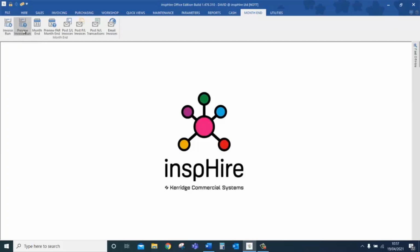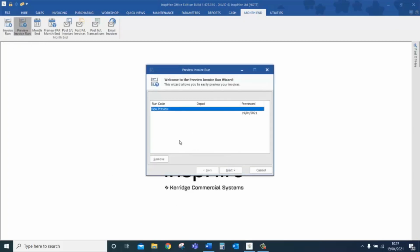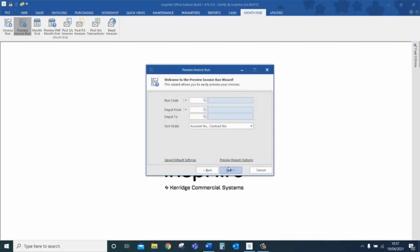And the system insists on us doing a preview, and this is basically just so that we can double check the contracts that we're going to be invoicing, so that we can do our due diligence, make sure that everything is correct, all the numbers add up, and it just gives us a chance to amend anything before we actually do finalize the invoices. So we select a new preview.